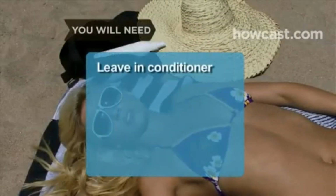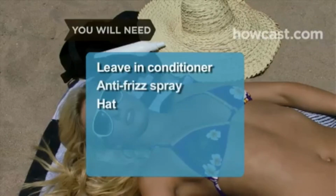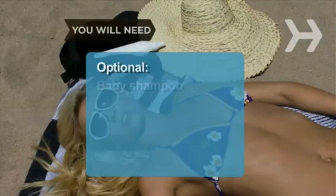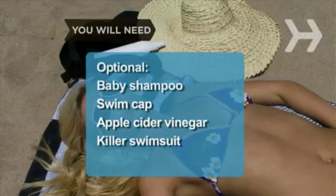You will need leave-in hair conditioner with sunscreen, anti-frizz spray, a hat, straightening cream, and a clarifying shampoo. Optional, baby shampoo, a swim cap, apple cider vinegar, and a killer swimsuit.